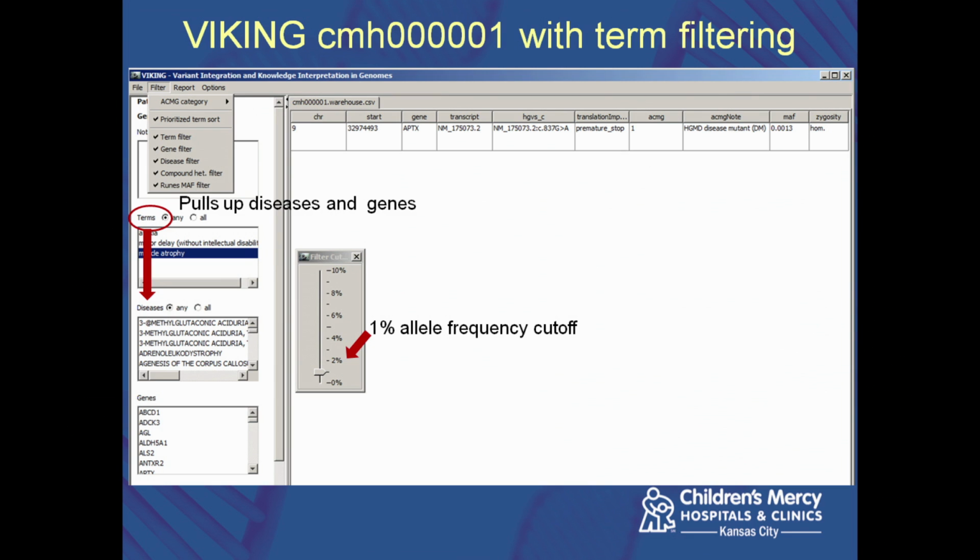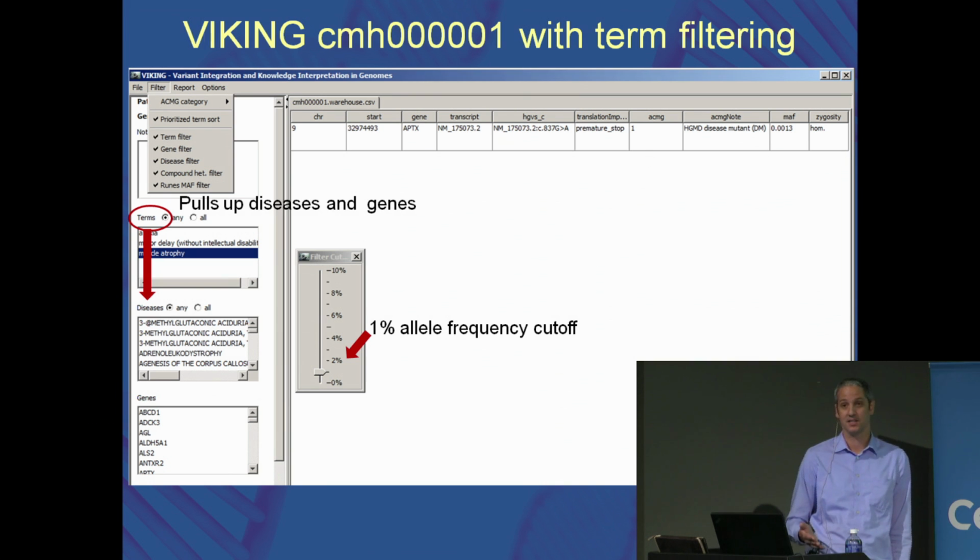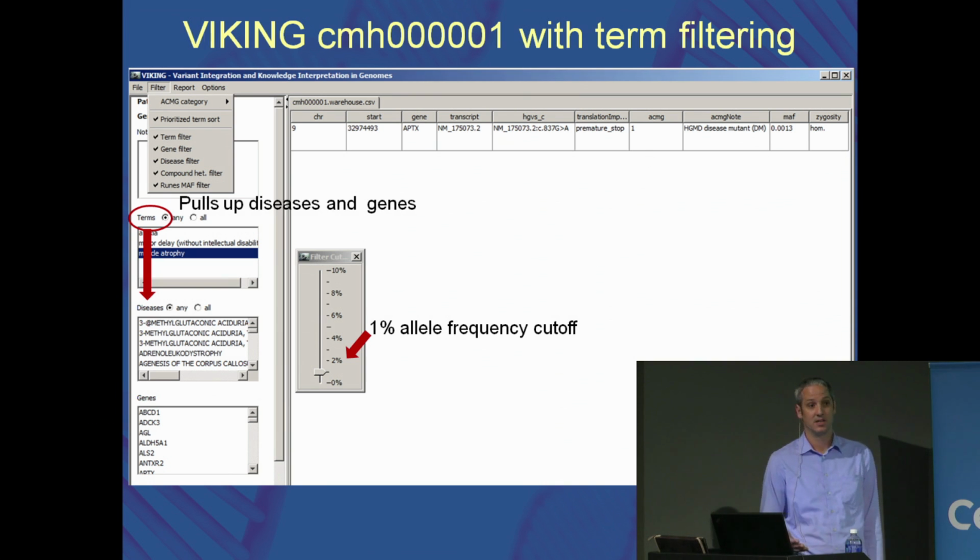Basically, through using this tool, what we end up getting is a single variant that pops to the top, and this is our premature stop in the APTX gene. So when this works, it really does honestly take 5-10 minutes to go from data results to an answer like this. And I'll be honest and say that it doesn't always work, but it works a lot of the time.